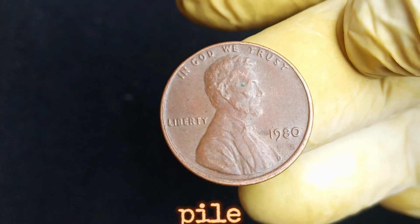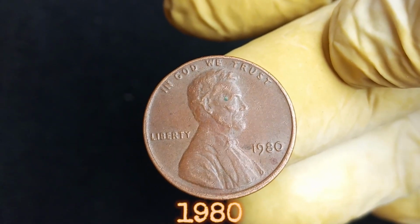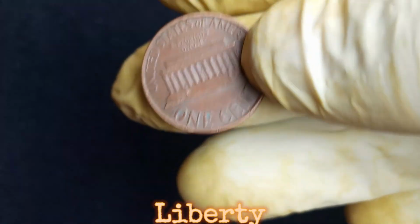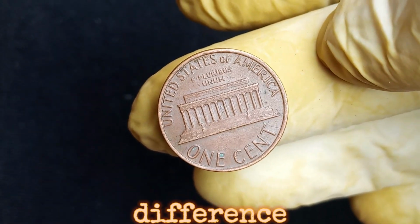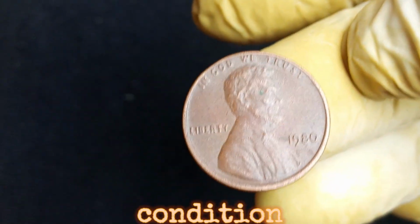How to check your coins. If you have a pile of old pennies from the 70s and 80s, take a closer look at your 1980 Lincoln cents. Check for doubling, especially in Liberty and the date. Inspect for off-center strikes or clipped planchets. Look for sharp luster and brilliant red surfaces. The difference between a 1-cent coin and a coin worth thousands of dollars could be in the condition and the variety.